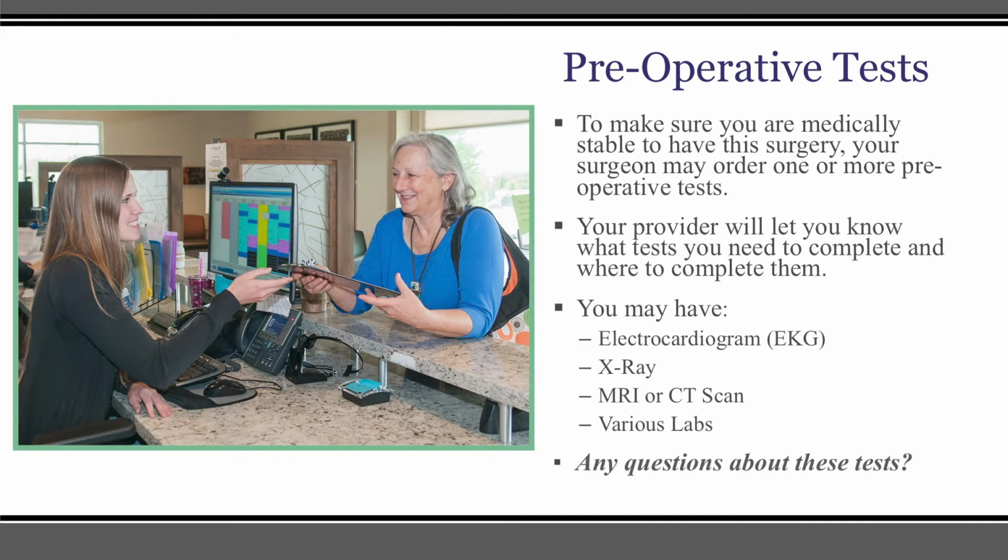We usually get blood work done within 2 weeks of surgery. It may include a blood count, chemistries, a hemoglobin A1C, or a COVID test. An EKG may be ordered if you have not had one recently. It is where electrodes are placed on the chest to record the electrical activity and rhythm of the heart. This information is very important for anesthesia. Sometimes you may need additional cardiac testing, such as an echocardiogram. We will let you know when it's time to have the different tests accomplished.